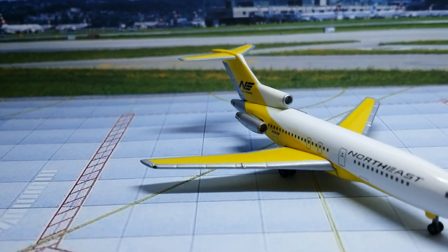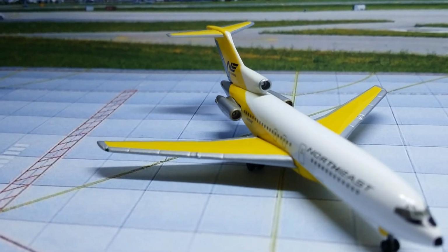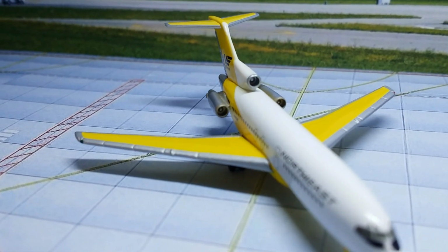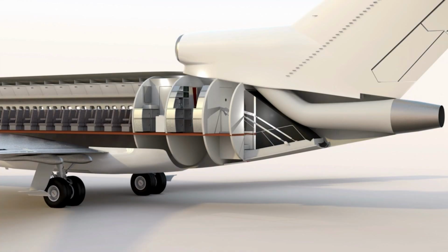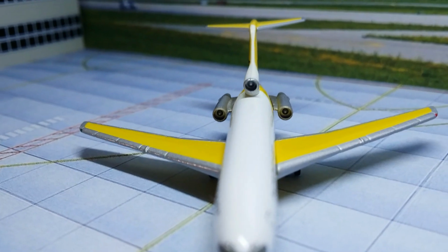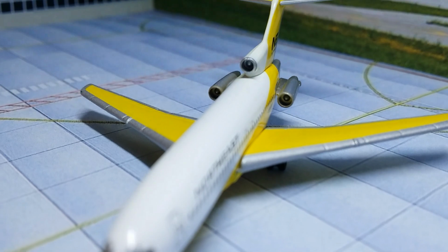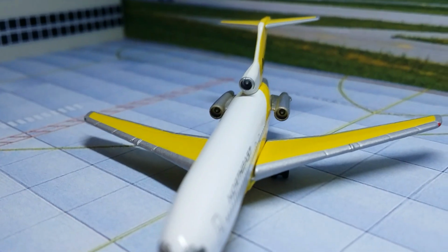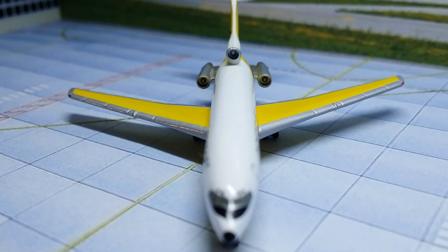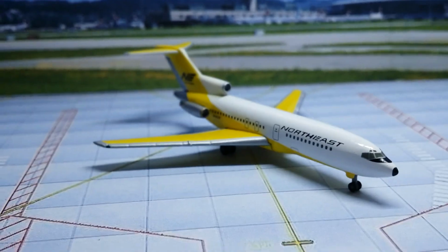Taking a look at the three engines on this plane, these are Pratt & Whitney JT8Ds. However, what is strange is that engine number 2's air intake is supposed to be an S-duct, just like on the Lockheed L-1011, but Herpa actually modeled the fan blades onto the engine, just like with the other two, so that is actually not very accurate on this casting. But I believe that they fixed this on the 727-200 mold. So yeah, a little weird, but otherwise it still looks fine.